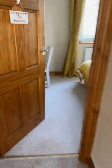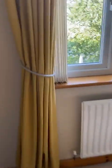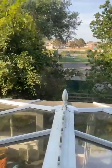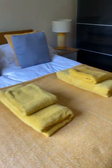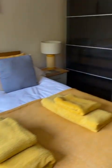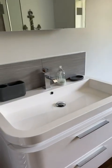Okay, and we have the hideaway. This is hidden away at the back of the house. The view from here looks out over the conservatory. Oh, the children are playing football. Dressing table. This is a double bed. I love this room. It's so cosy and so peaceful. Big wardrobe.